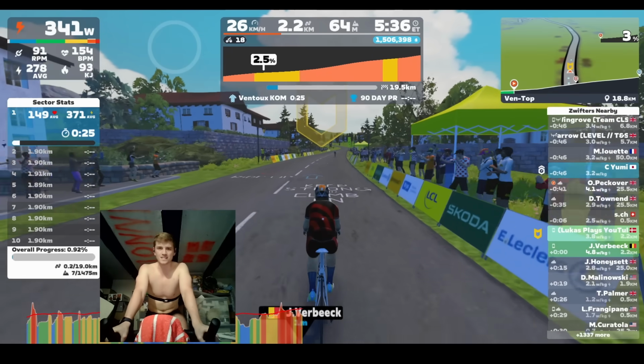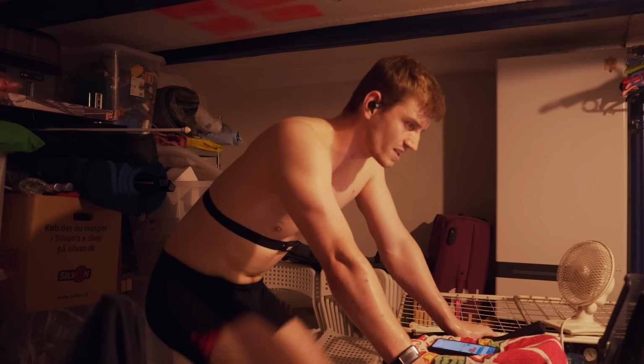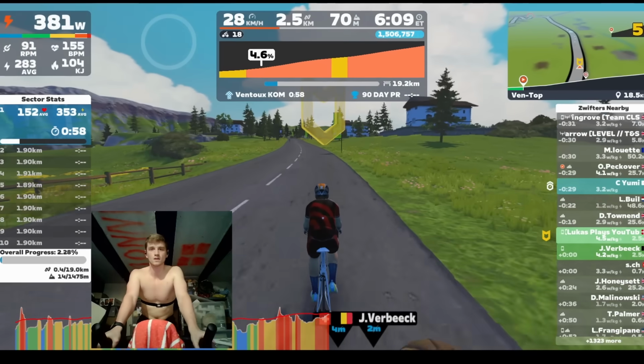I'm gonna set in a high pace at the beginning here when it's decently steep. I can slow down later.